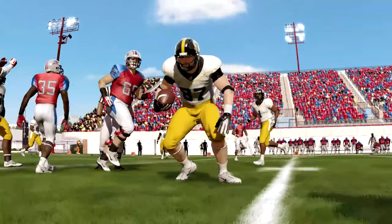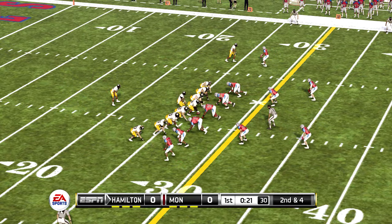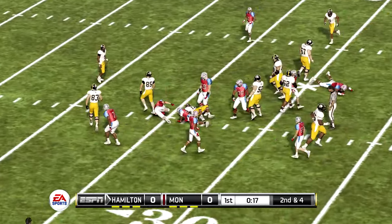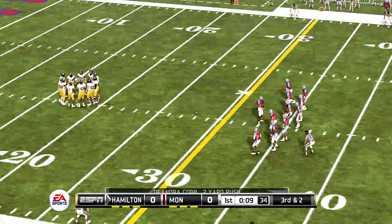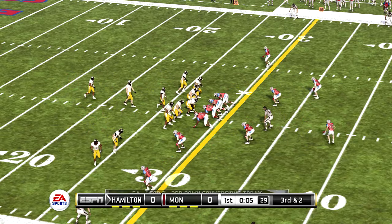From their own 26-yard line, it's 2nd down. Runs it up the gut and hits a wall of defenders. The running back gets 2 on the carry. Good stop there by the freshman. You've got to be careful with this offensive attack because one missed tackle could mean trouble.